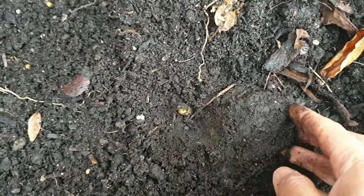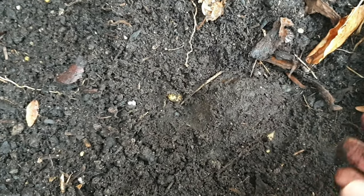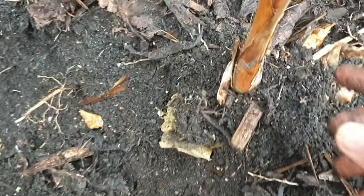So it's root hardy, it was protected, and I took the protection off somewhere in mid-January. After that, it has stayed unprotected. The plant I am really gutted has gone is the king palm.